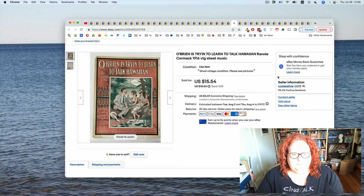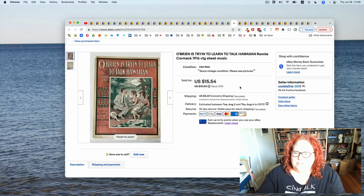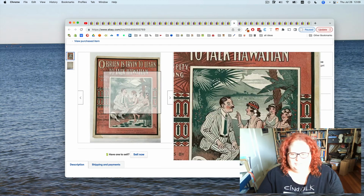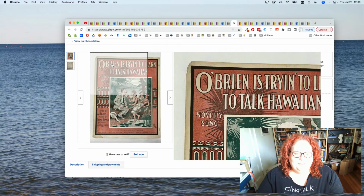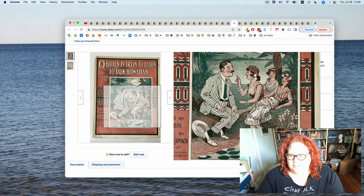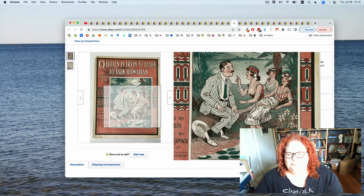Anyway, here's a piece of sheet music, which sold for $15.54. Offer down from $18.50, or maybe, no, it was on sale actually. I take it back. But it still sold for $15.54, and I think this is really kind of funny. O'Brien is trying to learn to talk Hawaiian. I'd play that song if I still had a piano, which I don't. Not in perfect condition, but totally serviceable as sheet music, and the cover has this picture. I don't know what to say about it. It's a little weird.